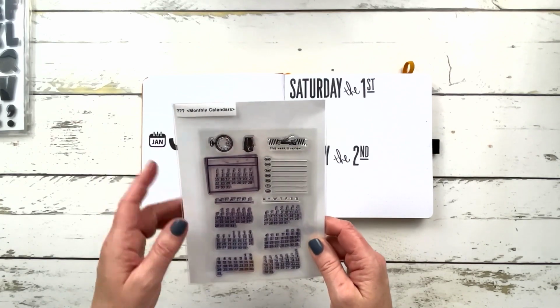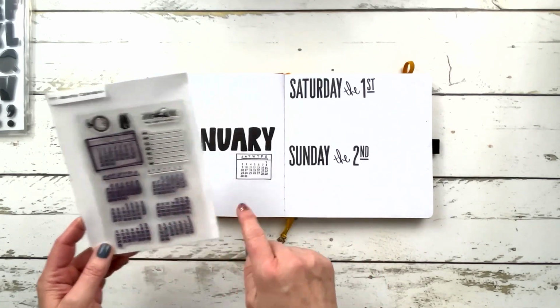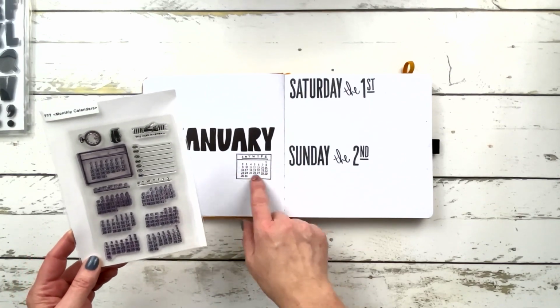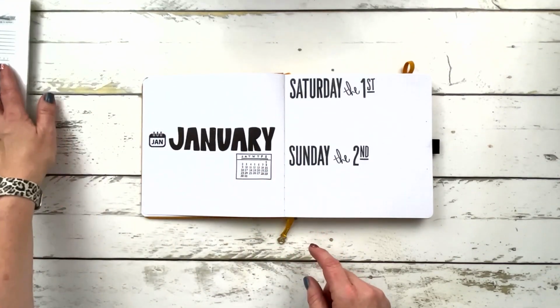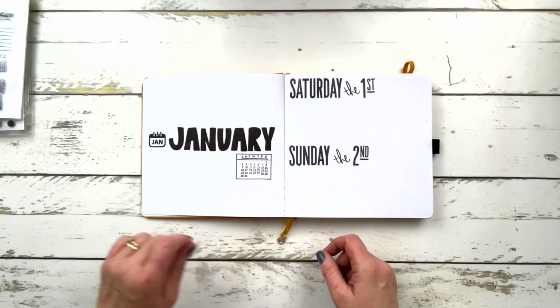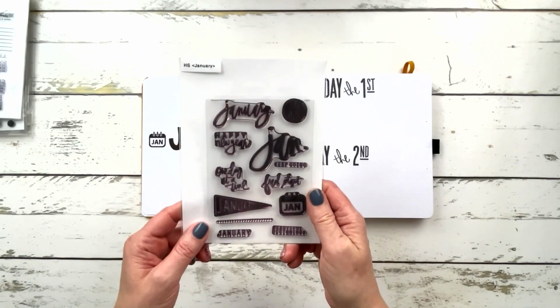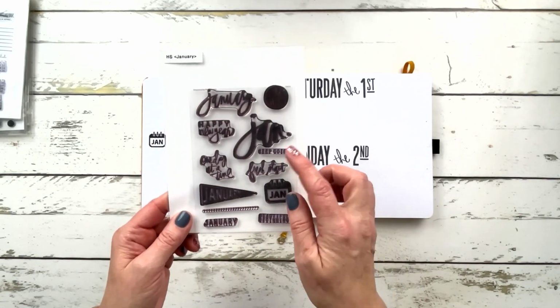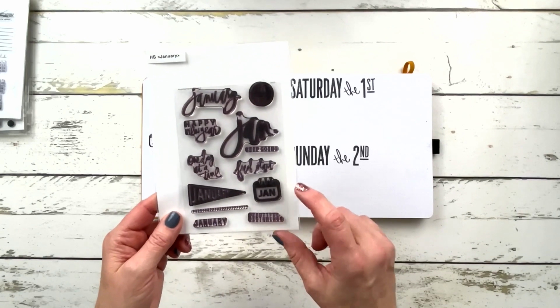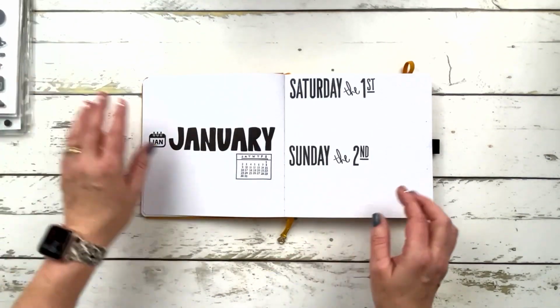I don't know who it was from. That's what the question marks are for. But it has where you can stamp out different combinations of when the month begins. And so I've just stamped that out there. And then I had this little space over here, so I pulled out this Heidi Swap stamp. It was January from 2021. And I just used this little calendar icon.